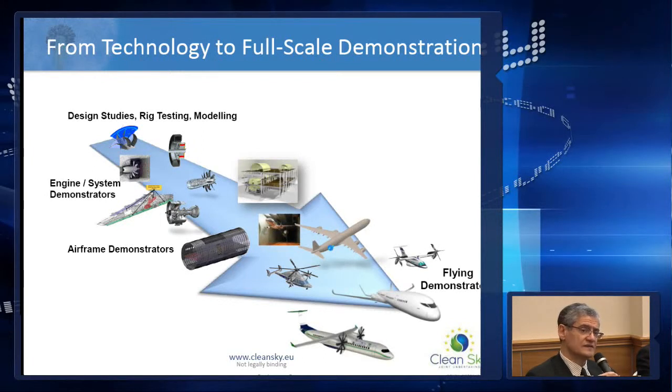So again, what is the idea behind the approach? It is going from building on the status of the technologies now, 2013, 2014, looking at where the technologies will reach by 2016 as part of the Clean Sky 1 program, and building on these two blocks, deciding which technologies, which systems can be further developed to reach the high TRL level planned in the program.